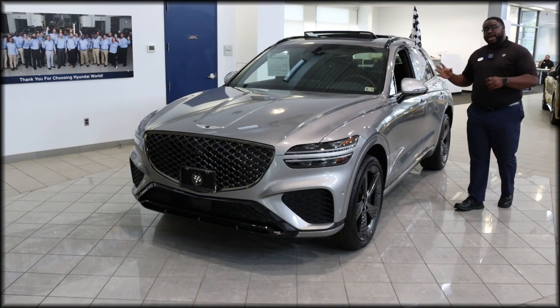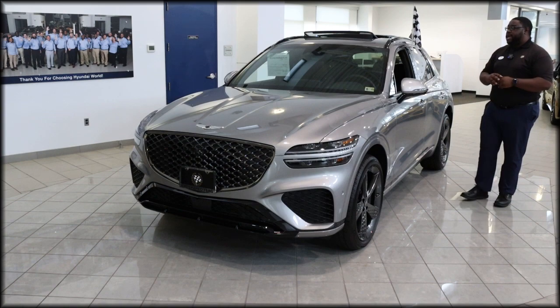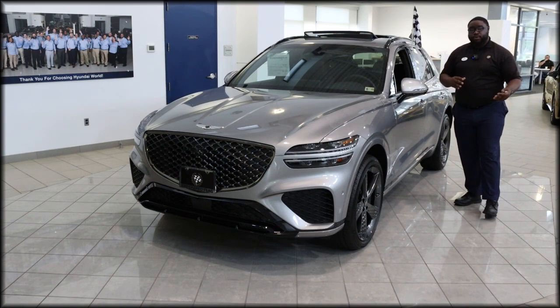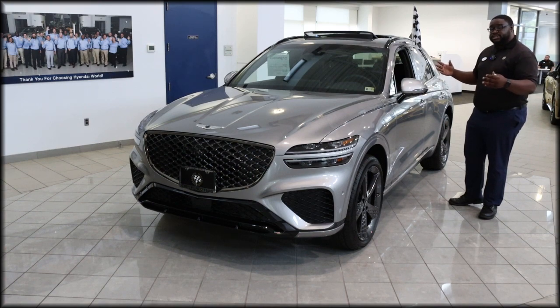Now, what you'll also have with this vehicle is an amazing 4 trim level options. You'll also have amazing interiors for both the 2.5 and the 3.5. Currently today, we're going to be looking at the 3.5 Turbo Prestige, the best equipped vehicle that Genesis has to offer for the GV70.